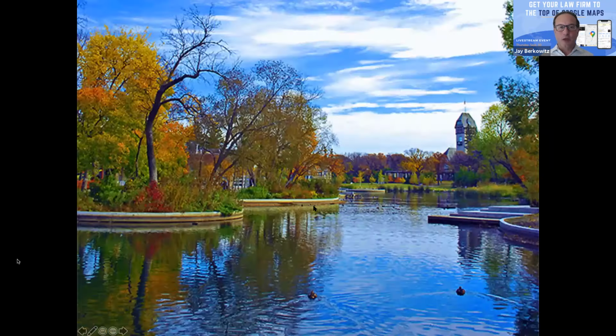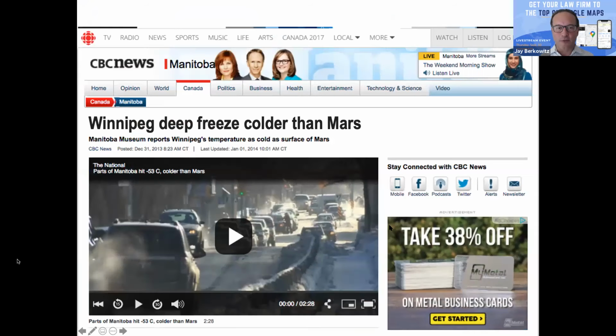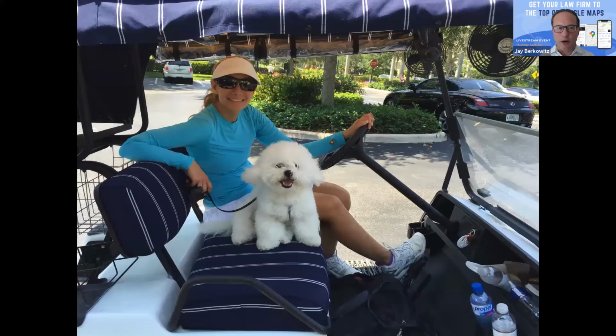So about me, I come from a beautiful city on the prairies of Canada called Winnipeg, Manitoba. Probably looks kind of like this right now. And it's the home of the Grey Cup champions. So we're the 3-down football world champions, and the Winnipeg Jets are looking great for this year. Now, things are going to change, and we're going to see a deep freeze. One day last year, Winnipeg was colder than Mars.